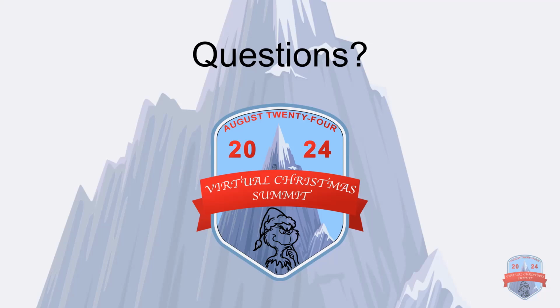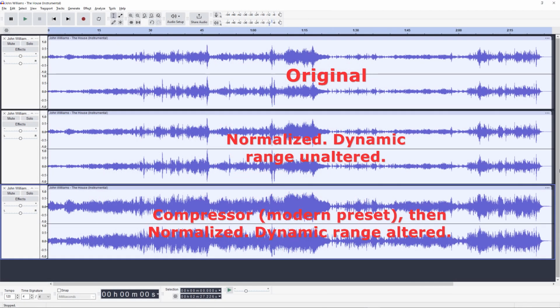So for a song like that, it really comes down to personal preference. I have one of those songs where it does have quiet parts and it does have loud parts. For me, I prefer to have those quiet parts and those loud parts because that's what the author intended. I personally leave it that way. Other people don't like that. They want the quiet parts to be louder.